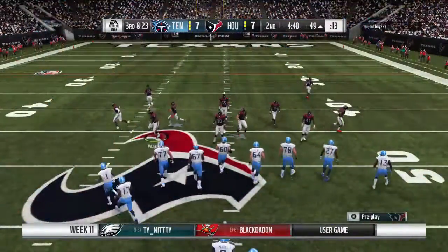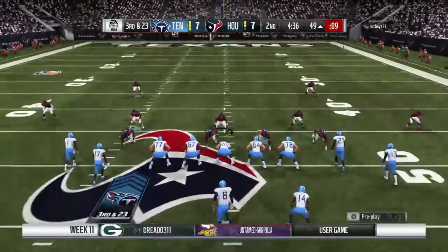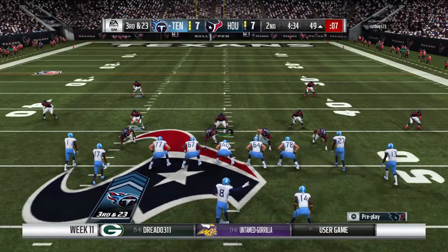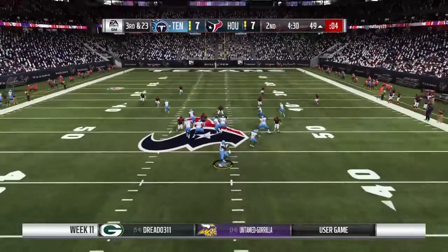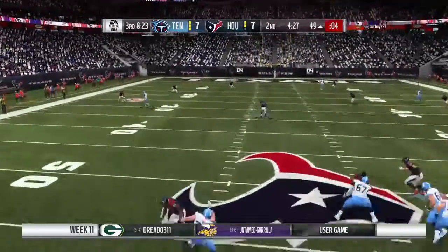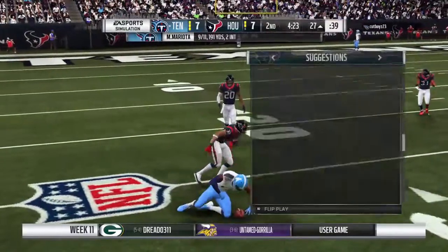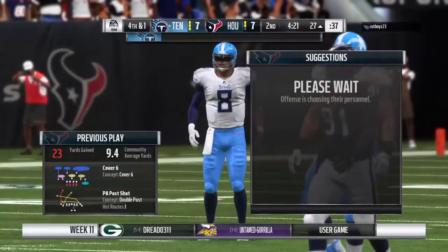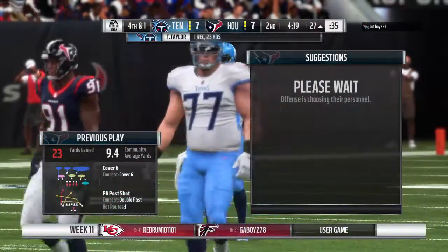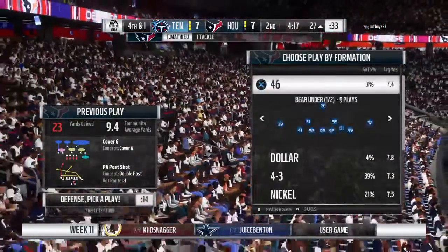Mariota will need a big play after the sack as the Titans come up 3rd and long. Throwing is Mariota. And he'll be brought down at the 27-yard line. An incredible play there. They do get big yardage, but they're still stopped a yard or 2 short, and it's 4th down.